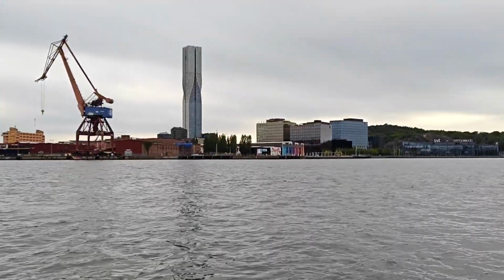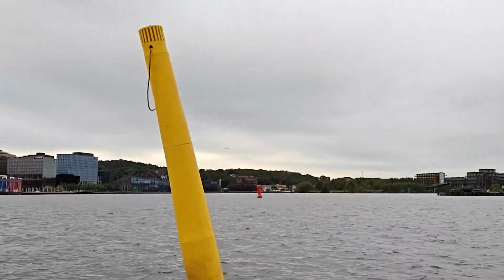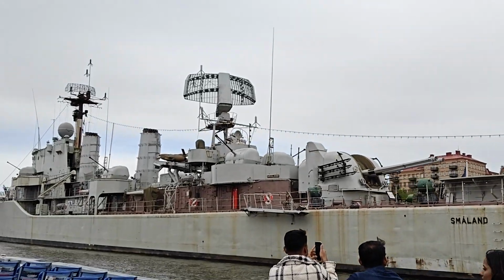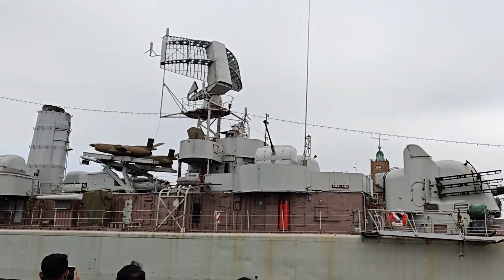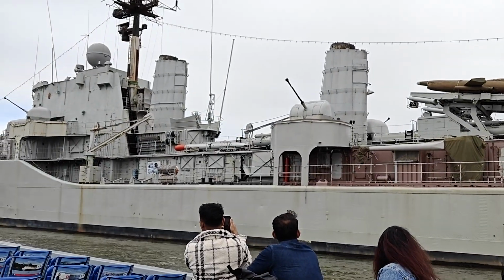The ship that we have here, this gray one, is called the Destroyer Småland. It was built in the year 1952 here in Gothenburg at the Eriksberg shipyard. She was built to be a submarine destroyer. She had a crew of 259 people, and an engine that produced 40,000 horsepower.